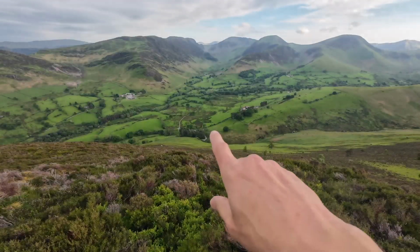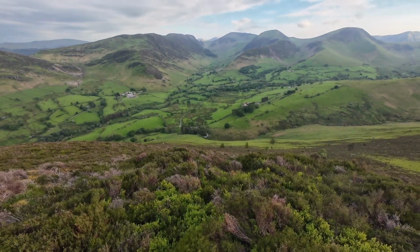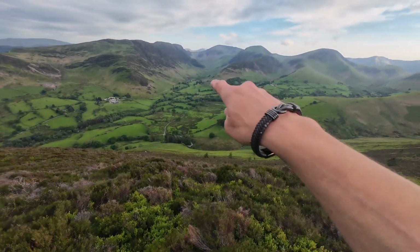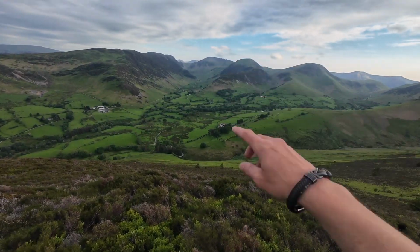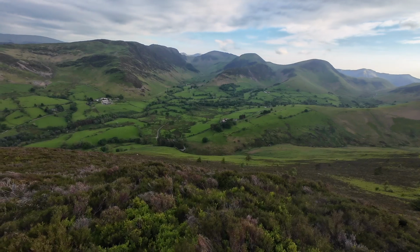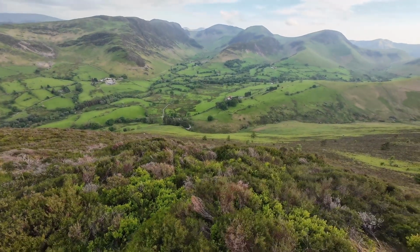Now up in this valley here, it's one of my favourite valleys, because when you actually go up there, you do feel like you're really away from everything. This is Dale Head on the top here, and you can go up round the corner. There's a couple of camping spots up there, and you do feel like you're really away from it when you go up that valley, because this is a quiet valley anyway.